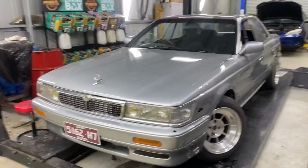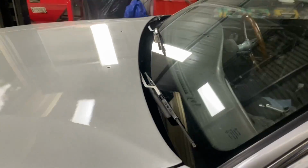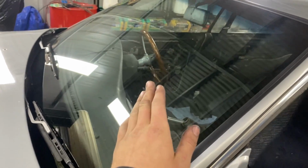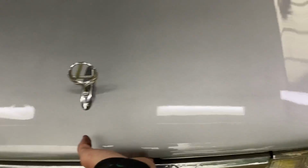Alrighty, so it has been a few days now. Finally got everything back together. Pretty much everything's on and it's ready to go. Brand new windscreens in. Surprised at how easy it was for the guy to get this. Gary from Bayside Auto Glass. Awesome dude. Painted up the wiper arms. Looks a bit neater. Engine bay is mostly there.